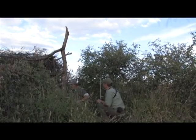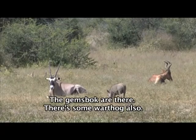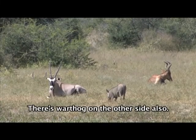We made it. Gemsbok is still laying down. Gemsbok is there. Some water course around there. Okay.